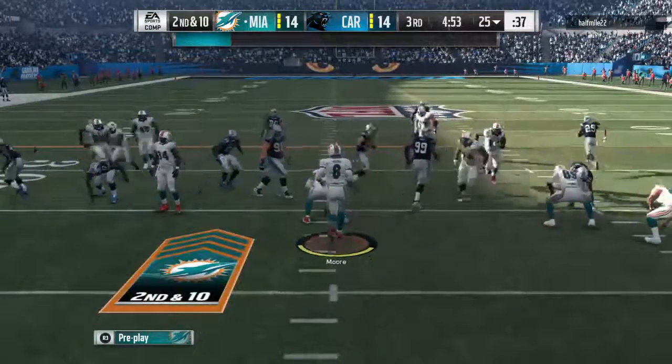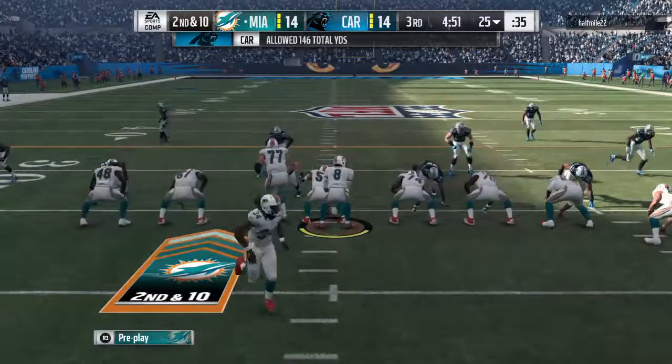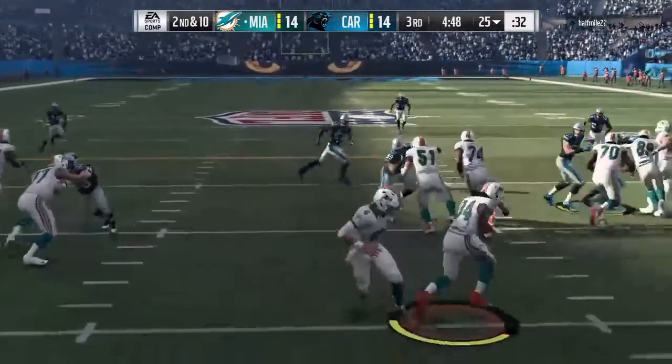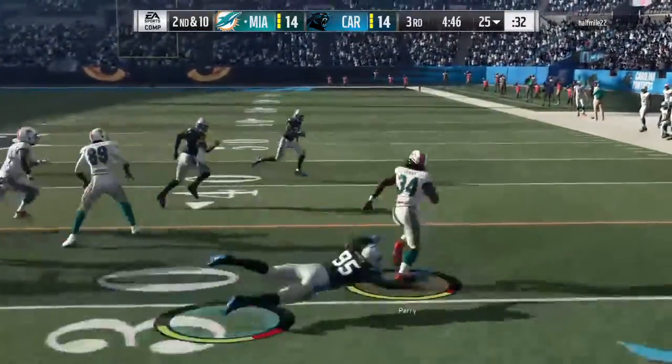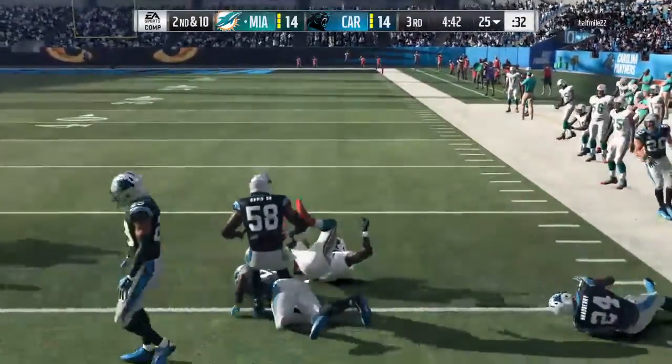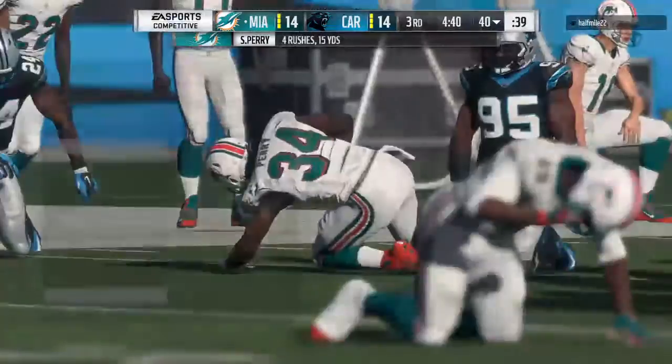Try to find a lane, but instead he'll get back to the line of scrimmage and no more. Well, a well-executed blitz, no doubt. Great job by the linebacker. Maybe the quarterback, if he could have seen that, could have audibled there. Yeah, he needed to be in a different play because that one just meshed perfectly for the defense.